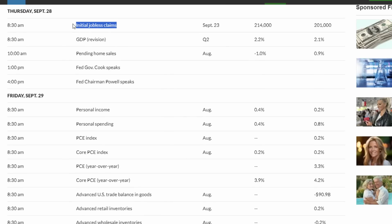For example, tomorrow we will get our initial jobless claims, which is basically a weekly report we get. And this is different from unemployment. This is just people filing for unemployment. So we're going to get an update on that job data. Of course, tomorrow at 4 p.m., we're going to have Fed Chairman Jerome Powell speak, and that's something we want to pay attention to, because we want to know, is the rhetoric from Jerome Powell going to change? Is it still going to be hawkish, or is it actually going to be a bit dovish?